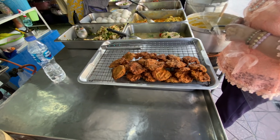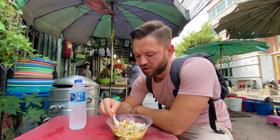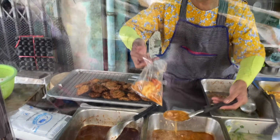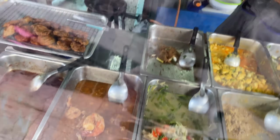So I've been told the fish cakes are really good too. I came down here with intentions of ordering loads of different dishes, but I've just got stuck on the crab, and I think that is what I'd order every time I came back. When I first got here, there was another dish with prawns in, and the prawns were massive. I'm talking like J5 size prawns, and someone in front of me got the last one.